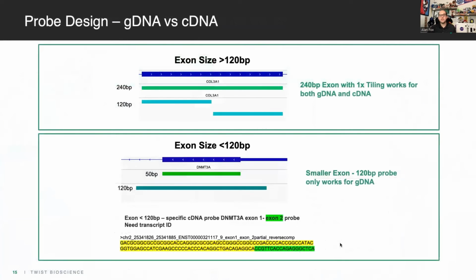But one of the biggest things that we need to know is, well, what are we designing the panel against too? So are you going to be working with genomic DNA or RNA, and thus have to make it cDNA? And that comes into a lot of times just the idea of, well, how do we go about doing the actual panel design in the sense of exons? So if you give us a list of genes and you're looking at genomic DNA, well, it's perfectly fine. It doesn't matter what size the exon is.